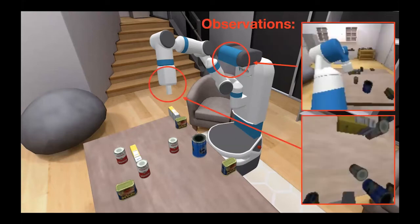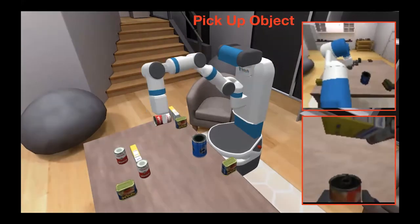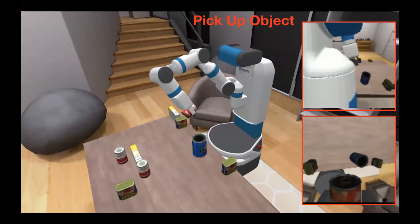You have onboard sensors. So you get a head camera. We also experiment with an arm-mounted camera. There are ego motion sensors for the base, but in the pick task, you don't need to move your base. You have joint sensing on the arm, and you just have to reach out and pick an object up. The object is specified by the center of mass of the object. You have to train a policy that can do this.